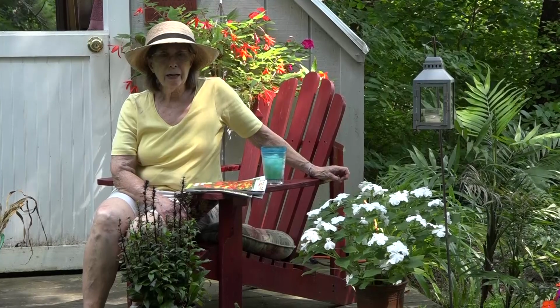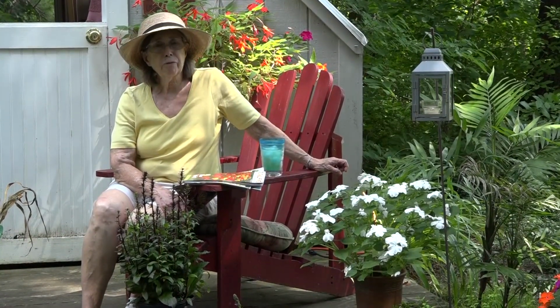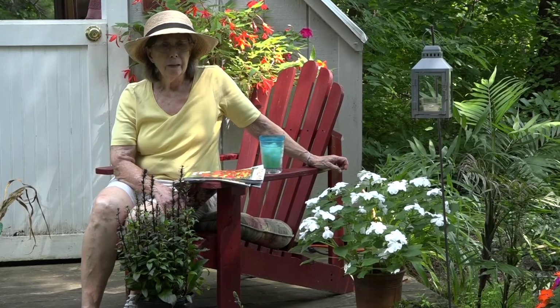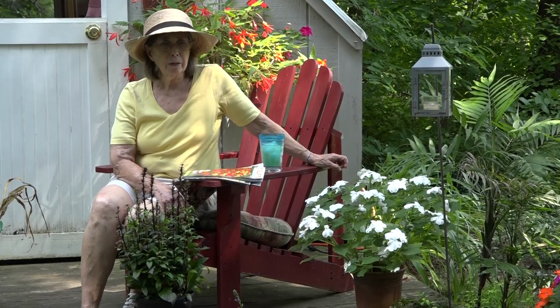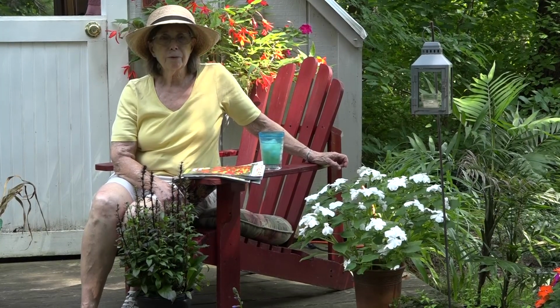Now, let's go inside and see what we can cook up. We're going to go inside today. This is the first time we've been inside in a long time, and we're going to enjoy the air conditioning as we prepare something for dinner tonight.